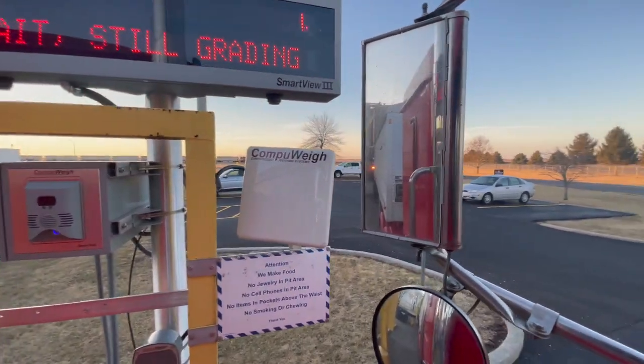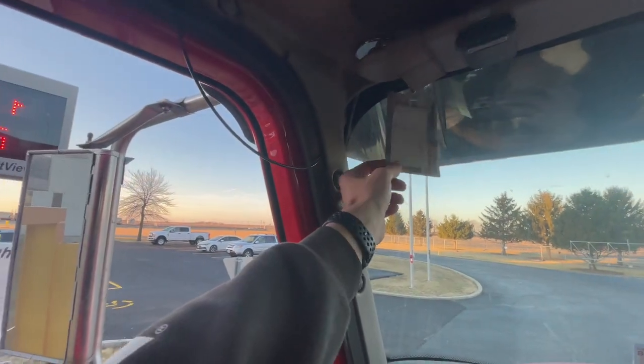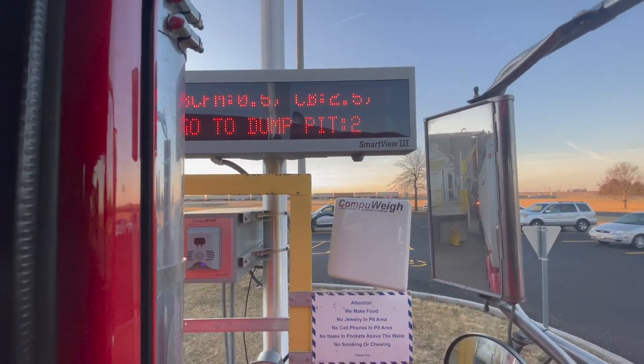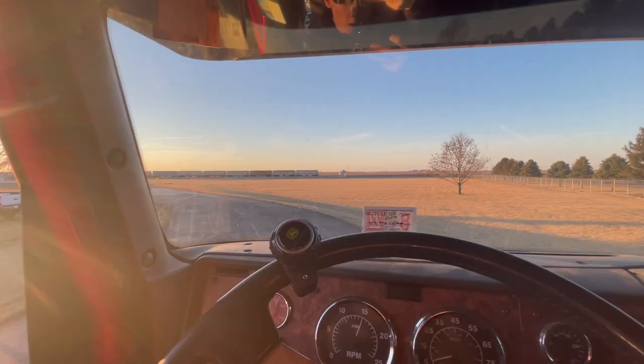So now we're pulled up in front of the pit at this little station here. And that little white thing, it's a card reader. So read your card and it just tells me to go to pit 2 and then it tells you your numbers. And now we head back to pit 2 and dump the load.